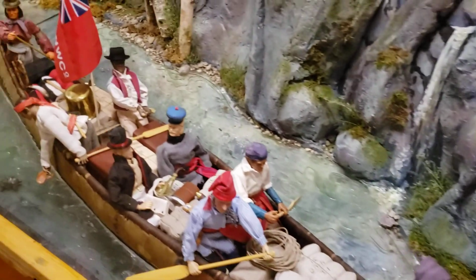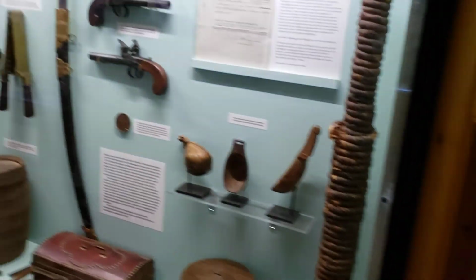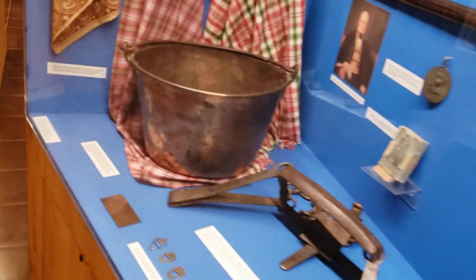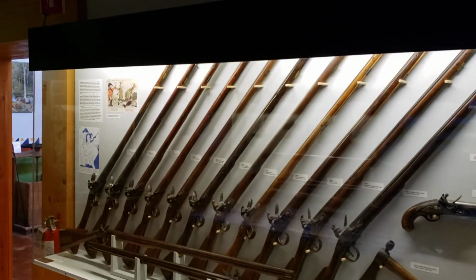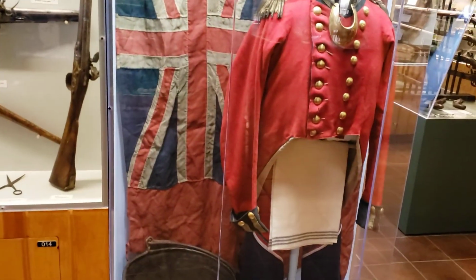So if you're ever in Chadron, Nebraska, you can definitely come in here and see all this mountain man stuff. I was once a Texas state trapper for a while, about a year, so I can relate to a lot of this stuff. Government paid me to get rid of coyotes.